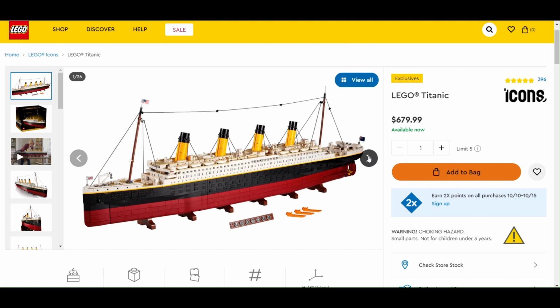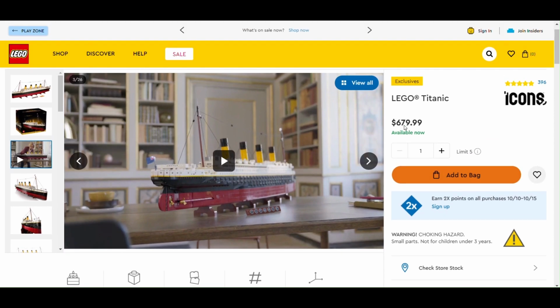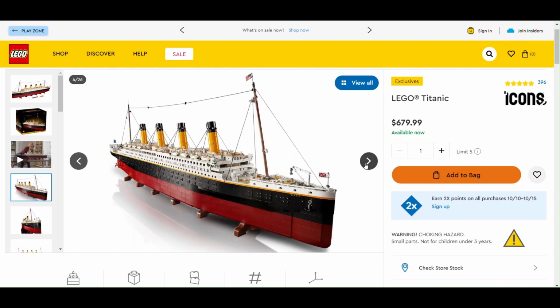This is massive. This is one of the largest Lego sets ever, clocking in at over 9,000 pieces. It's absolutely huge. It splits into three sections. I believe it's the longest Lego set ever as well.